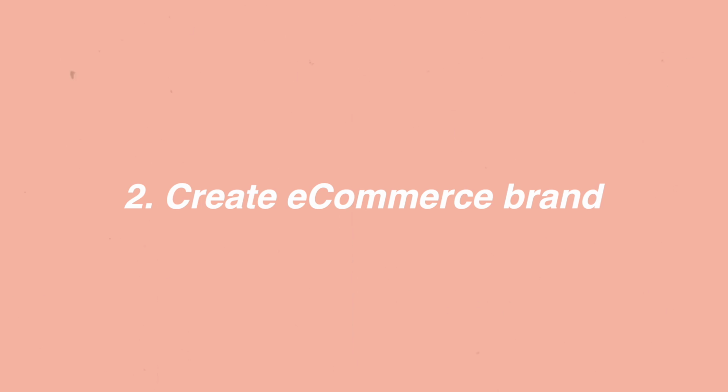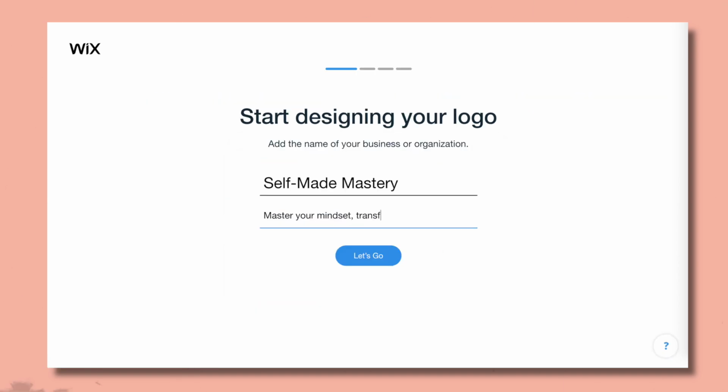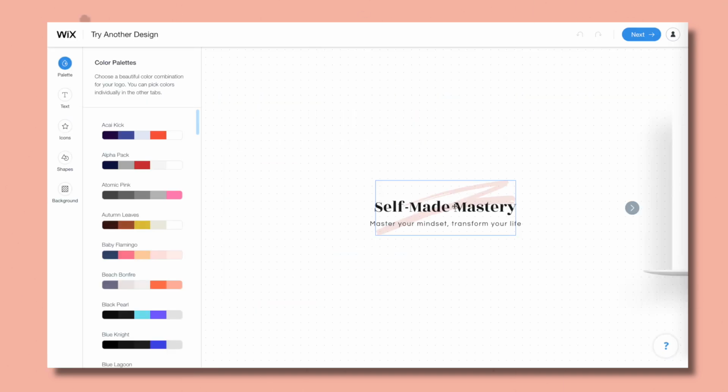Step number 3 is to actually create your e-commerce brand. So if you already have a brand or you already have a product in mind that you want to sell, maybe a store is a new feature that you want to add to your existing business, or maybe you're starting completely from scratch, either one is totally fine. If your business already has a name, then you're off to a great start, and you can actually use the Wix logo maker to help you with your logo. If you don't have a name, no worries.